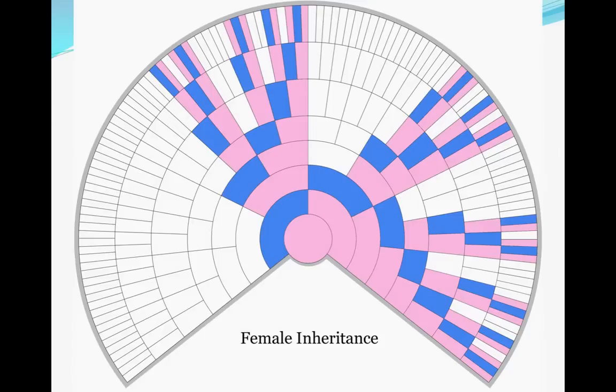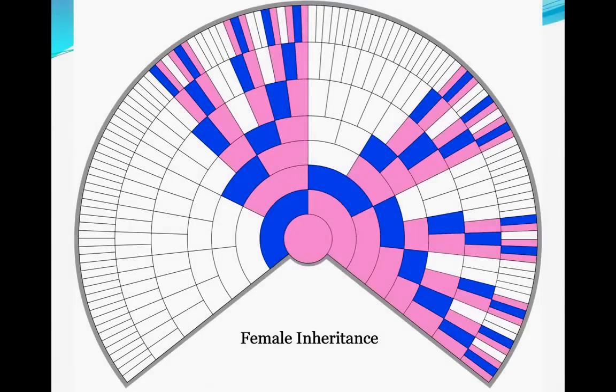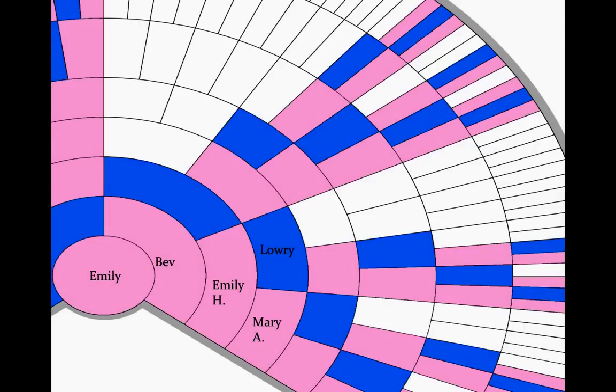So this is how we did it. This is how the female inherits the X chromosome. All the colors in pink, of course, are women. The blue is male. So I plotted my line on this chart in the section where I knew she came from, because I knew this person, but I still wanted to know which ancestor. So I'm Emily, my mother's Beverly, and I'm, of course, named after my grandmother, and it goes back to Lowry and Mary. And I know she's a descendant from Lowry and Mary, but I didn't know who gave the DNA.